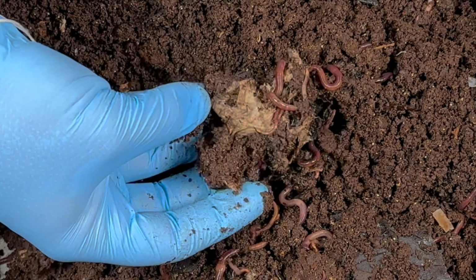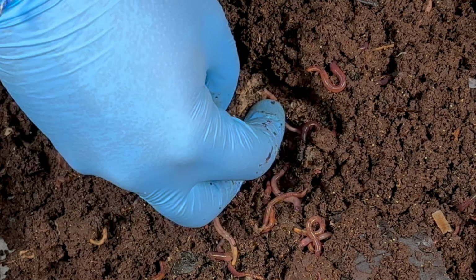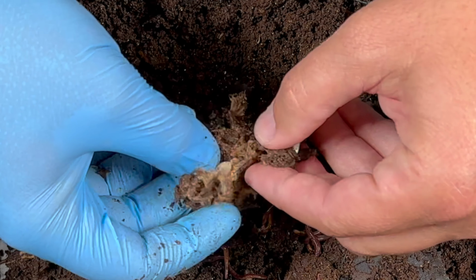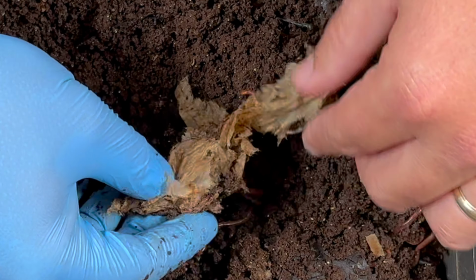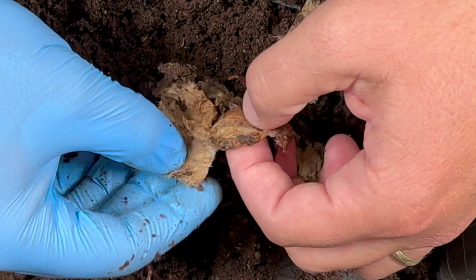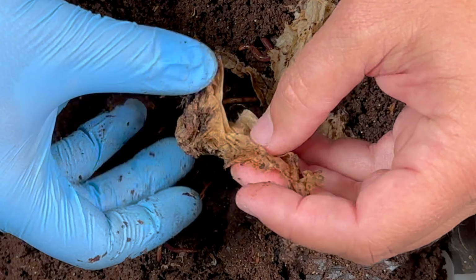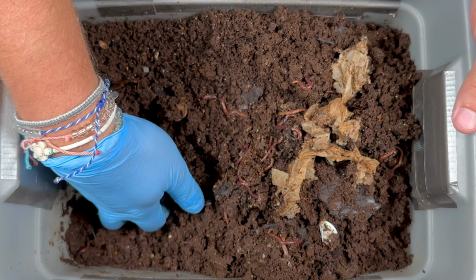And check this out right here. This looks like maybe some napkin material or some kind of paper product. Maybe it's a paper towel that they still haven't got to. And this just kind of goes to show why I don't really like to use too much of that, because it kind of gets matted down. I think the worms would have taken care of it if it wasn't so matted down. So let's see if there's anything else over here.